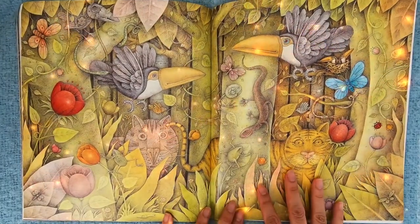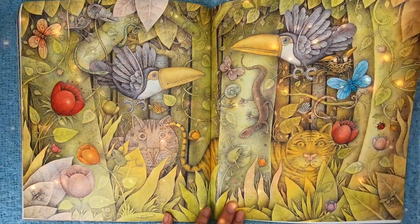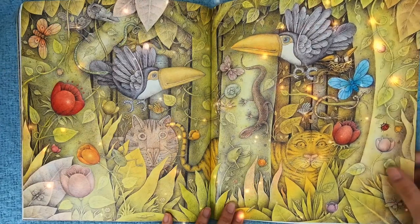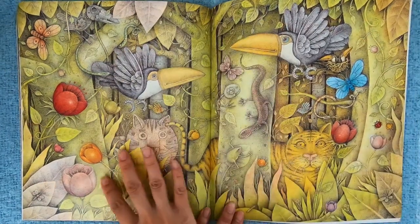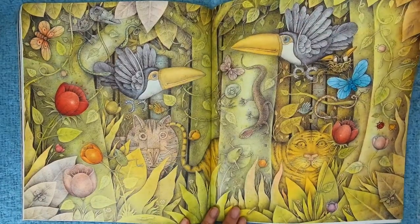Wow, look at the difference between this page and the page before. These are all the tin ones in the background and all the real bugs and animals.